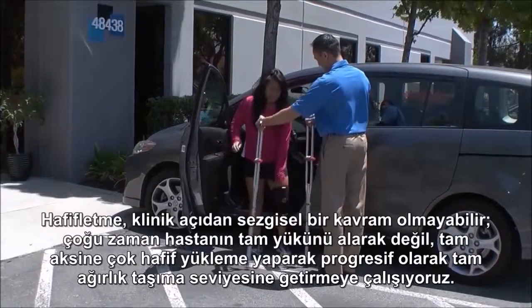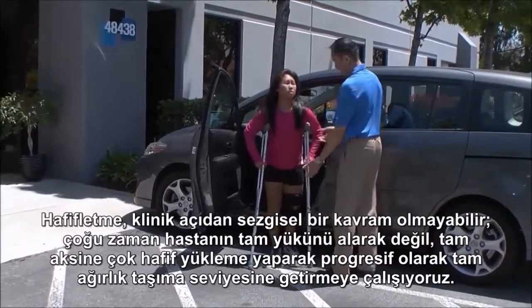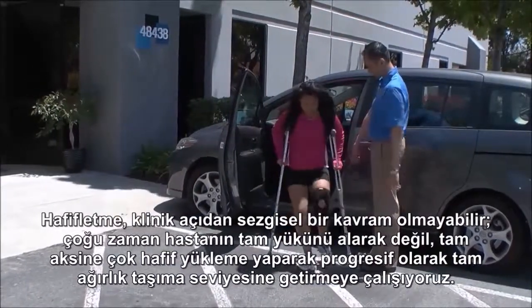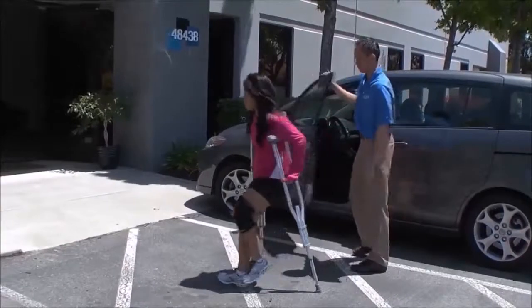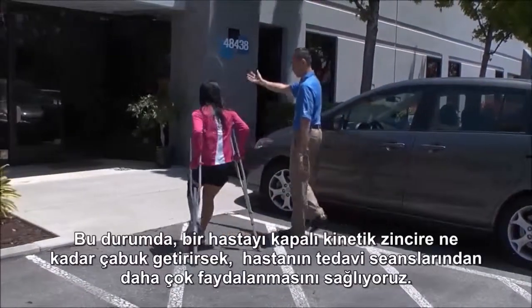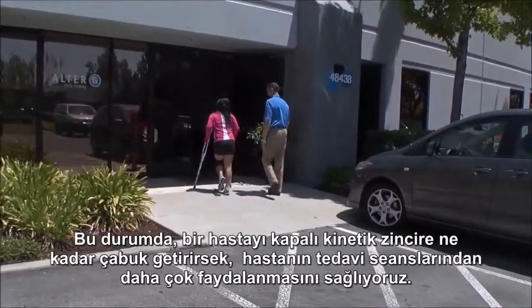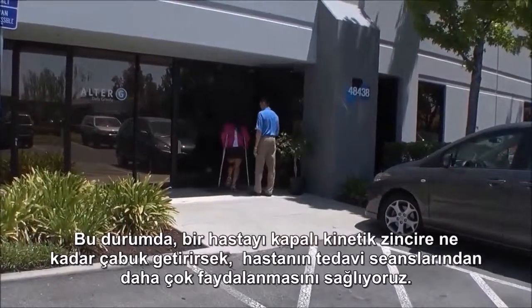Unweighting may not be a concept that is intuitive clinically, since most of the time we as therapists are trying to load someone and get them back to full weight bearing, not unload them. That being the case, the sooner we can get someone into closed kinetic chain, the more benefits those patients can derive from their treatment sessions.